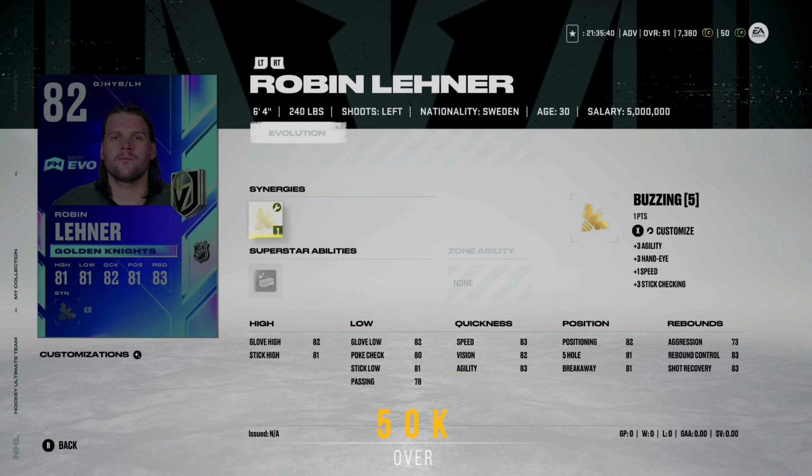But if you're in those higher divisions right now, you're pretty much just buying and holding until this card is going to be one of the better goalies in the game, which really should only be a month or two away. But that's the reason he comes in tied for third.